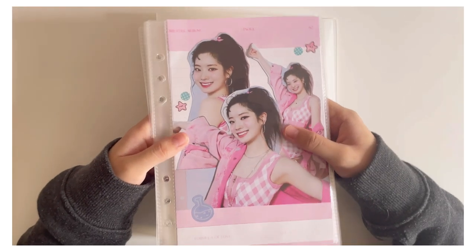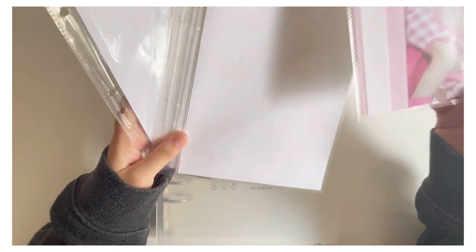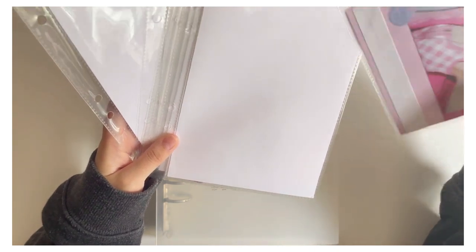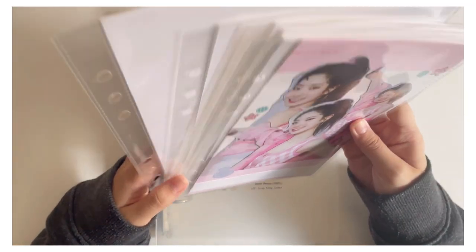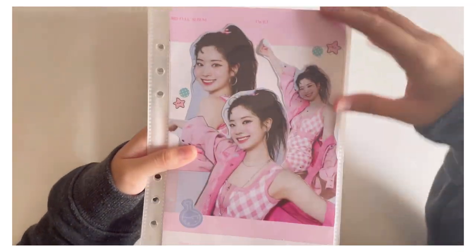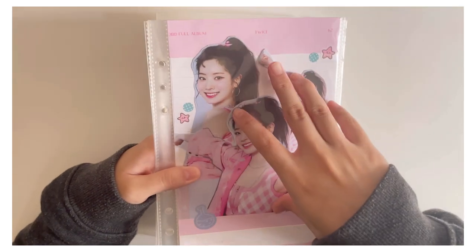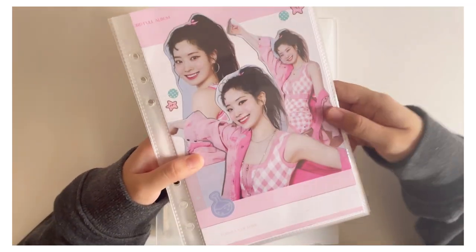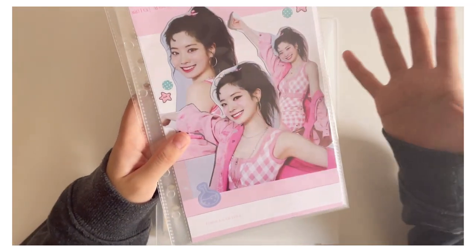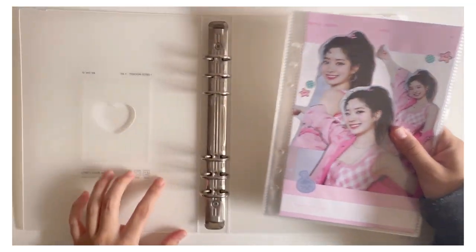Okay, so we're gonna start off with her non-photo card inclusion. So I have some one pocket page sleeves for the bigger inclusions, and I've also made a cover for this binder. I've used the photos from the Formula of Love album, and I think it's very cute. It's so pink. So yeah. Okay, we're gonna put this in now.